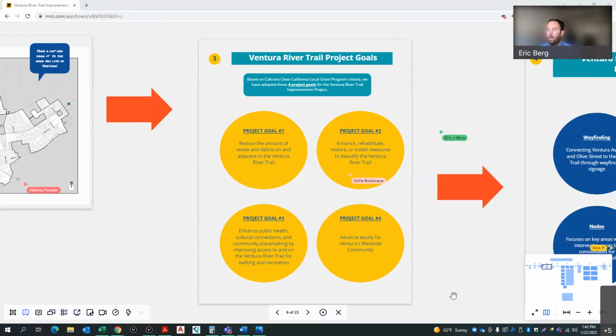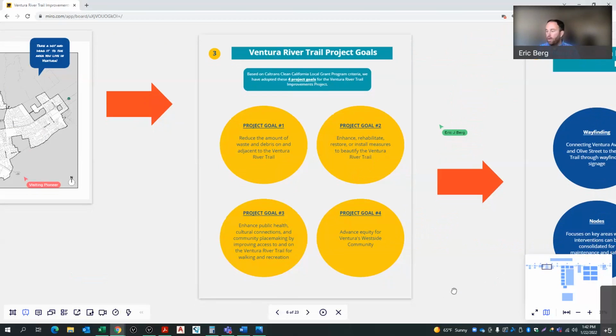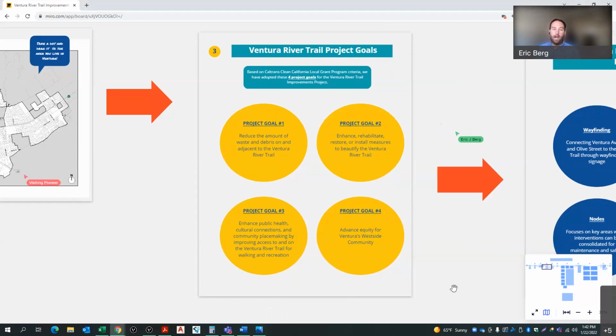As Brianne mentioned, this grant is really targeting or trying to provide infrastructure improvements in underserved communities. And by doing so, Ventura's West Side is one of the largest and most appropriate to meet that without having to provide additional match dollars. As Brianne mentioned, our current application will be 100% funded by the grant, which is only possible in underserved communities.